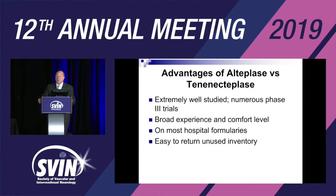There are some advantages of Alteplase, however, versus Tenecteplase. Alteplase in the stroke setting is extremely well studied, numerous phase 3 and even phase 4 trials. There's a broad experience and comfort level among many of the clinicians using Alteplase. It is on most hospital formularies, and I don't think Tenecteplase is, at least not currently, on most hospital formularies.